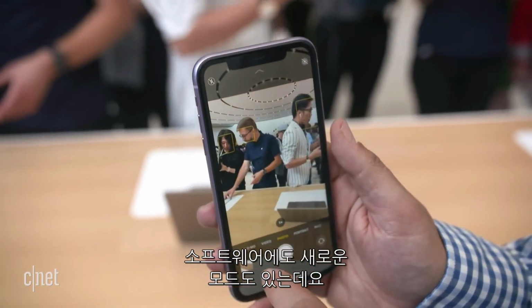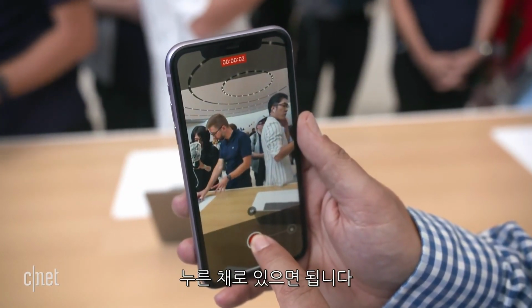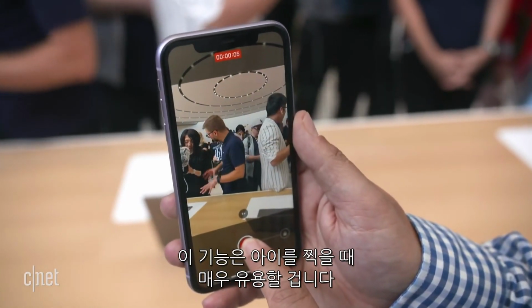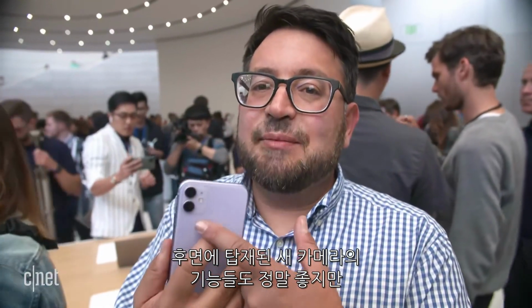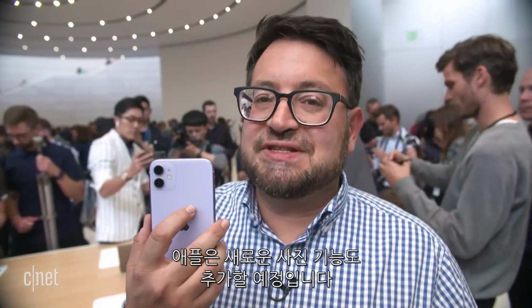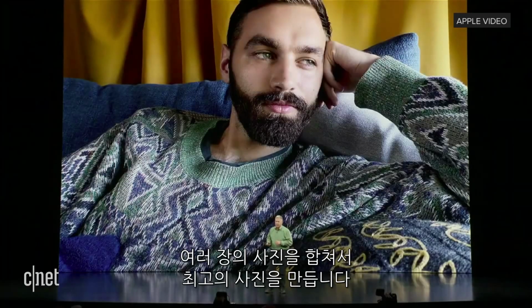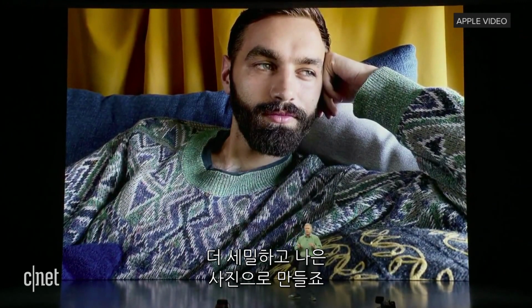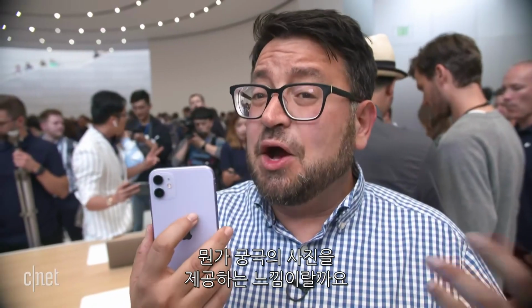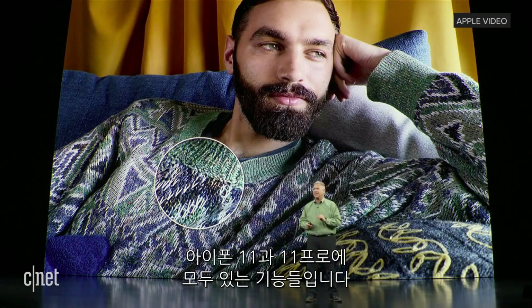There's also a new mode in the software that allows you to start recording a video just by pressing and holding, which will be really nice for capturing all those kid moments that I always seem to miss. Not only does it have new cameras on the back, but Apple promises new computational photography features, including one called Deep Fusion that's coming later in the year. It's going to combine multiple shots into a super shot that's going to have better detail and better quality and kind of provide like the ultimate photo. That's the sort of thing we've seen from a lot of Apple's camera technology. Both the 11 and the iPhone 11 Pro have that.